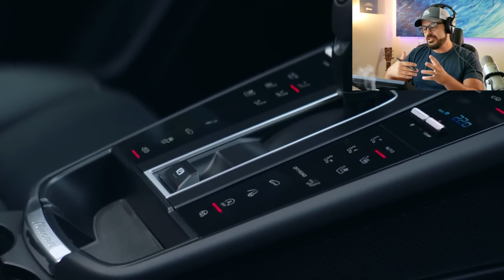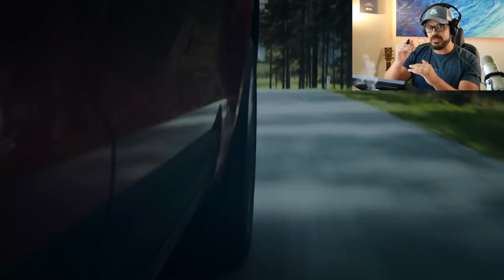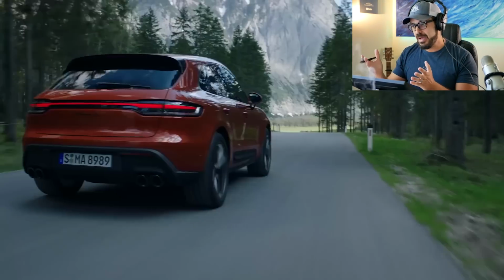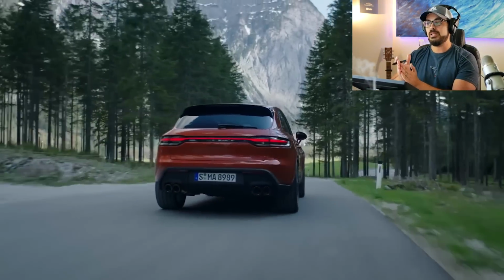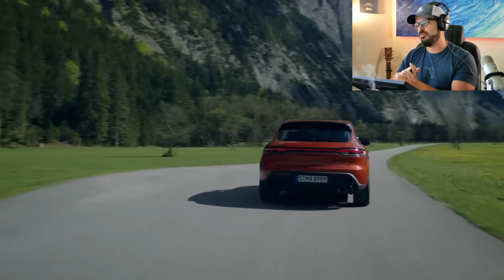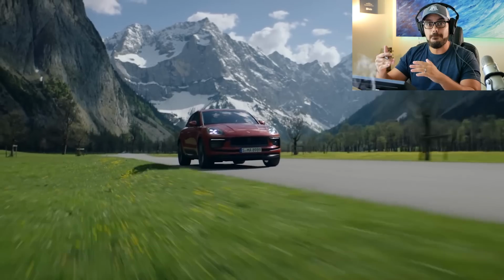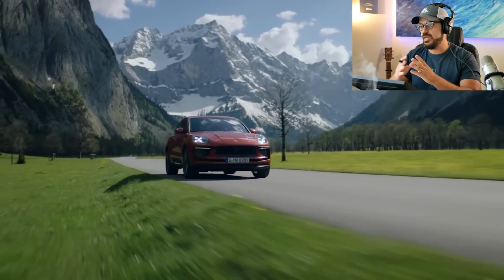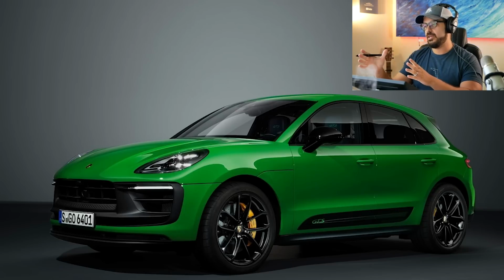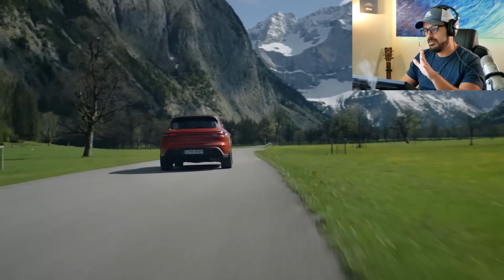So as you can tell by now, the base model, the S and the GTS have all been bumped a little bit in performance to make up for the lack of the turbo at the top. The base Macan continues with a 2-liter turbo inline-4, putting out 261 horsepower and 295 pound-feet of torque with a 0 to 60 time of 5.8 seconds, which is not bad for a base Porsche Macan SUV. All-wheel drive and Porsche's 7-speed PDK transmission are standard here as well, just as in the S and the GTS. And now for the price, this is where it gets interesting.